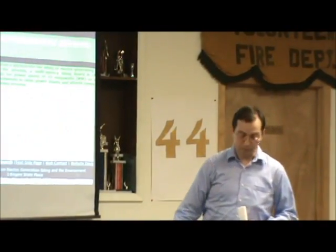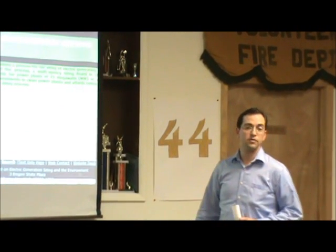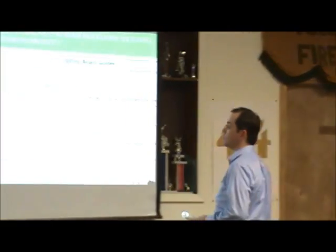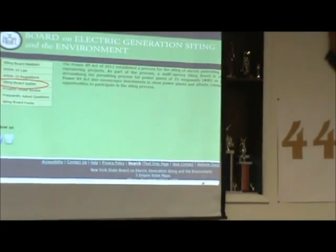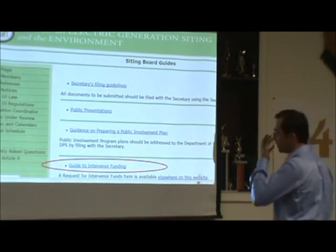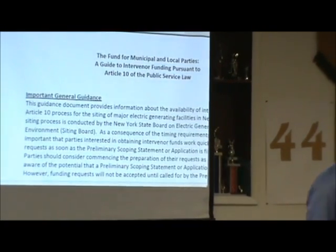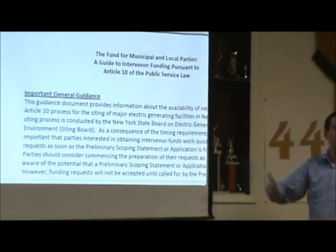The other thing I want to point out from the siting board web page that the DPS has put together is the guide to intervenor funding. If you click on siting board guides in the red, it'll take you to this web page, and you can click down here, and that will bring up the guide, which is an 11-page document. We've got some copies of that up front as well.